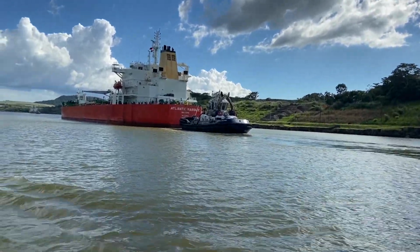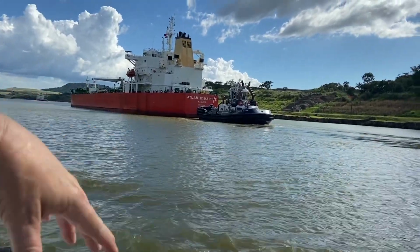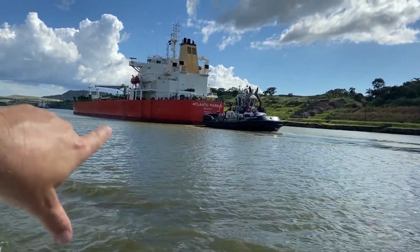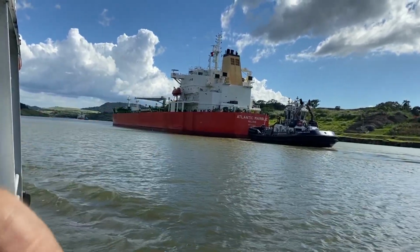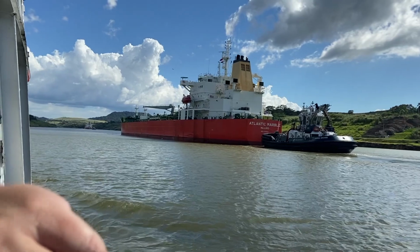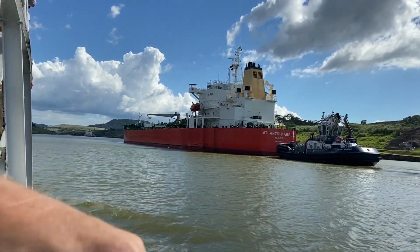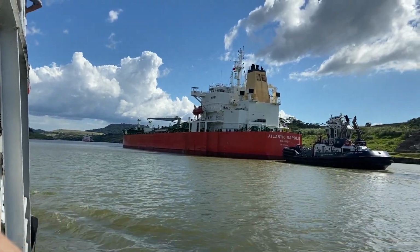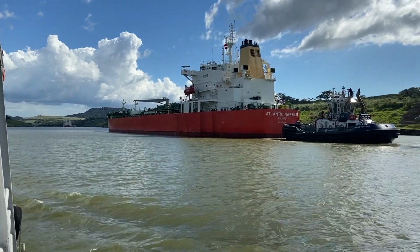Anyways, so we're coming up on these. There are other ships transiting back and forth through this canalway in the Panama Canal. This is the Atlantic Marble. I wish I knew more about this. This is actually the original Panama Canal. Then there's the extension or the addition to the Panama Canal. I'm not exactly sure which portion of the Panama Canal we're in right now, but it is kind of pretty, absolutely.